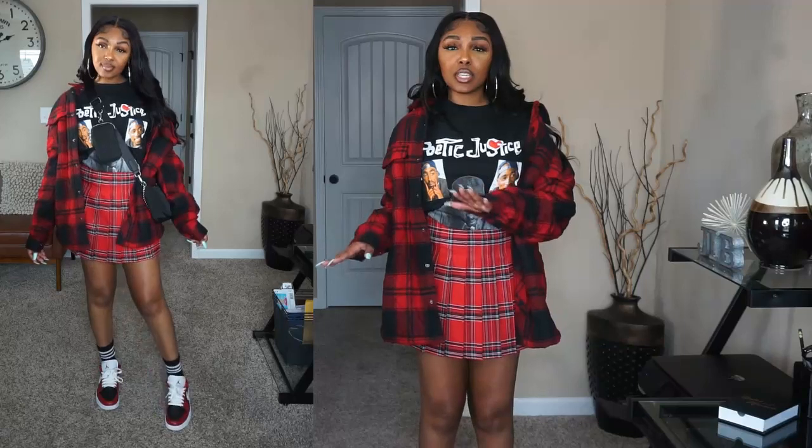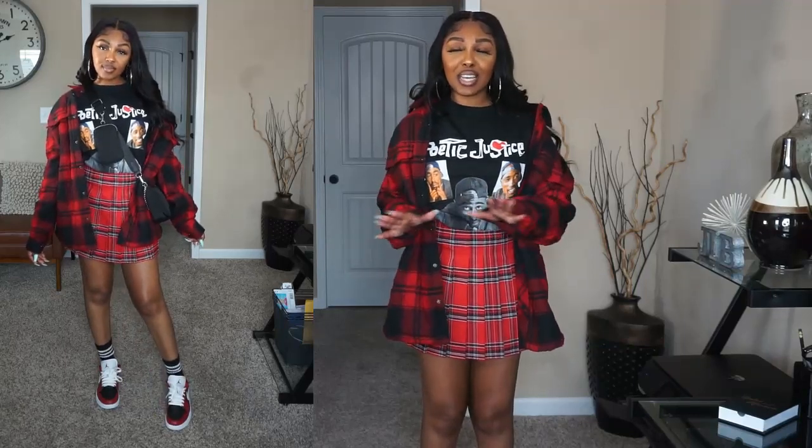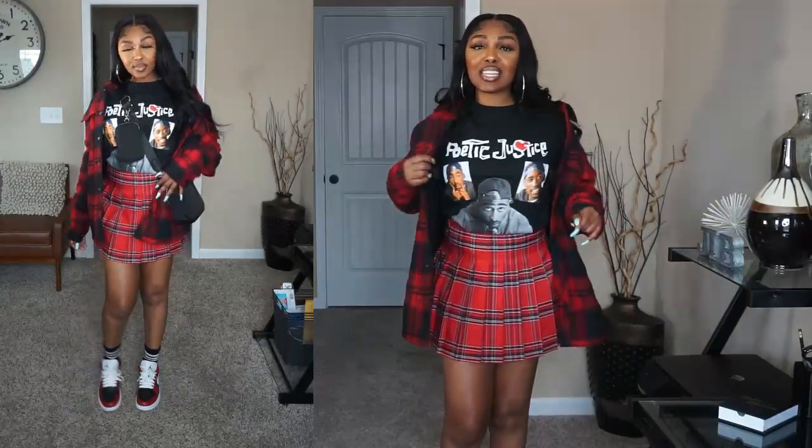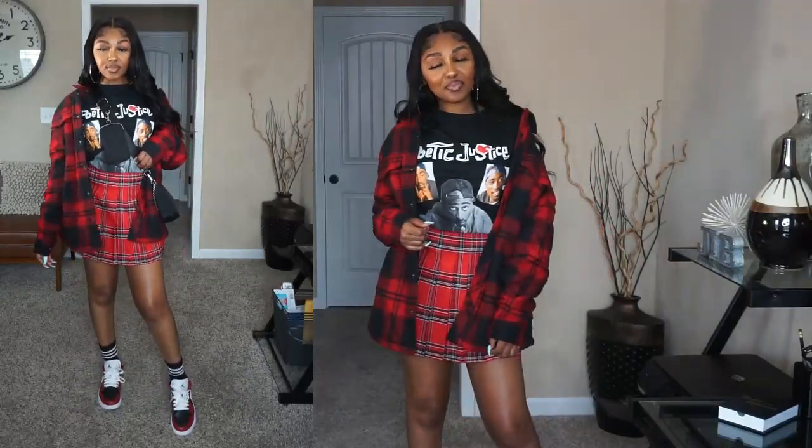I paired it with some sneakers and some socks. Like, I felt like the socks just made the look just really cute, y'all. But yeah, sis, this is the outfit.